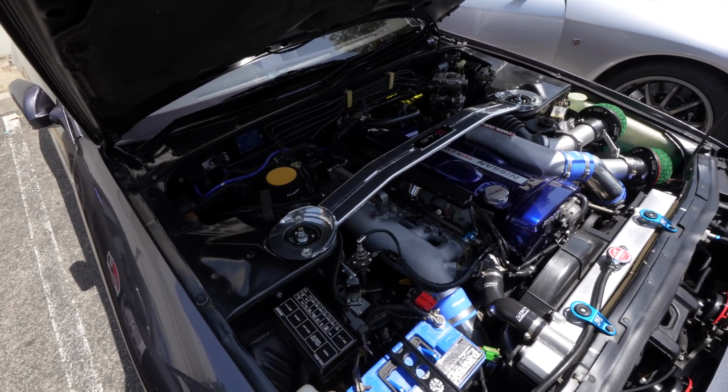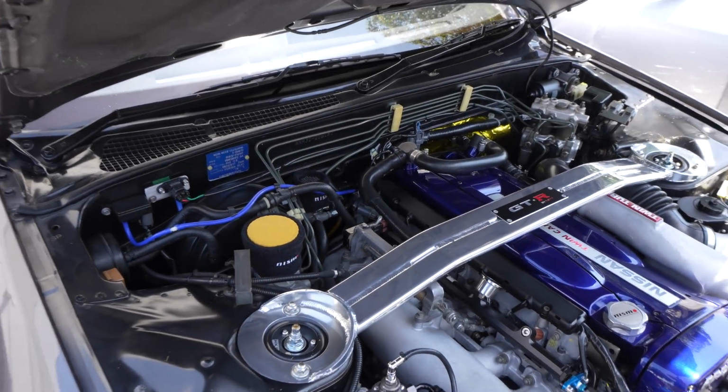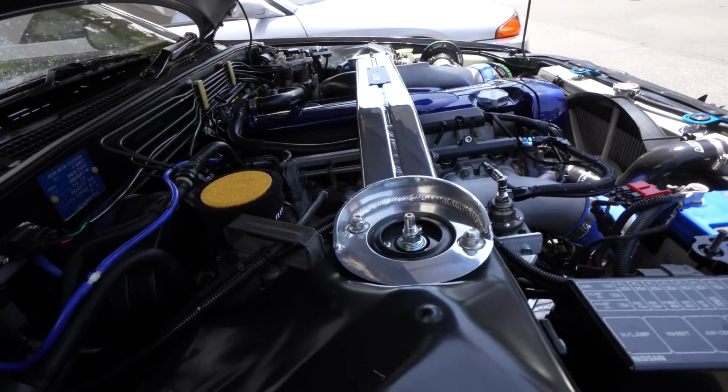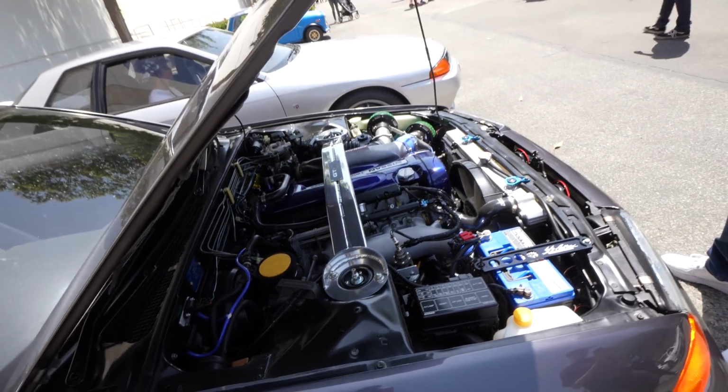What strut tower bar is this? This is from a guy from Korea. It's a custom. It's all aluminum. It's nice. Really light too.